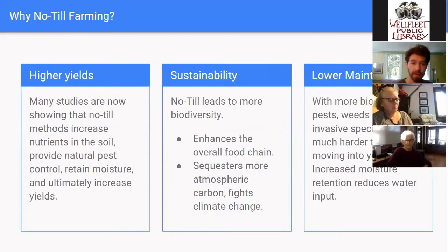So if you are 5 years into your no-till garden and there's a drought, you are 3 times as likely for your plants to survive than your neighbor who's not doing this. So yeah, generally over time it leads to lower maintenance, and you can focus your time on expanding your garden rather than fussing so hard with one little plot.